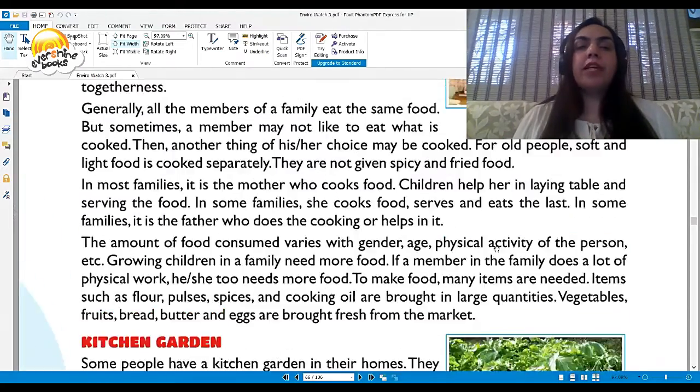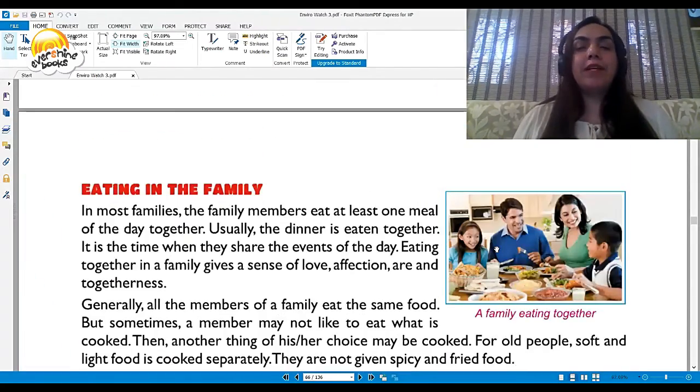We now come to the next part, which is eating in the family. In most families, the family members eat at least one meal a day together. Usually the dinner is eaten together. It is the time when they share the events of the day. Eating together in a family gives a sense of love, affection, and togetherness.